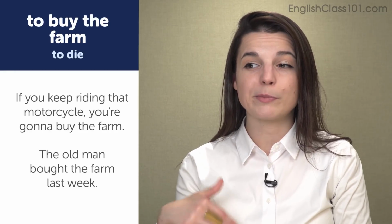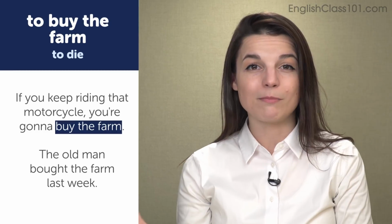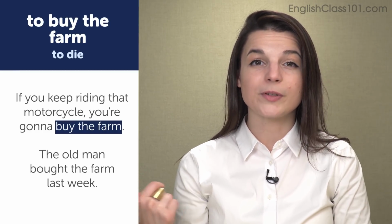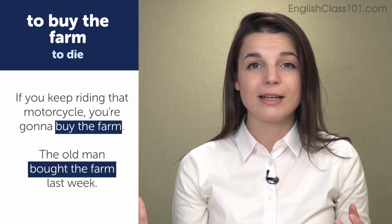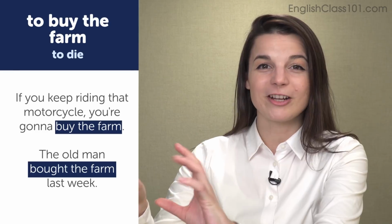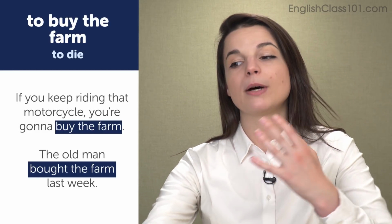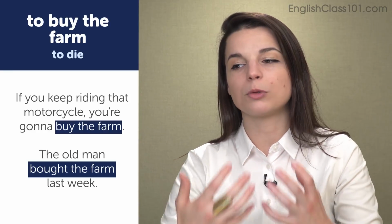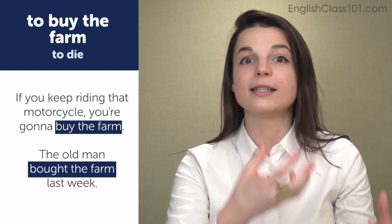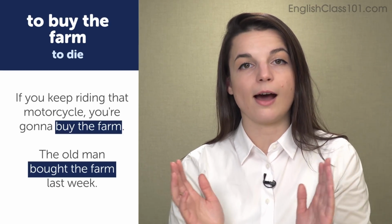So in the first example, it's a warning. If you keep riding that motorcycle, you're going to buy the farm. It means you're going to die. So it's dangerous, in other words. In the second example sentence, the old man bought the farm. I suppose it could mean in some specific situations that an old man did buy a farm, in fact, somewhere. But in very casual, informal settings, we could say also the old man died last week as well. So bought the farm means die.